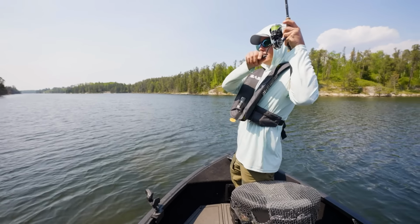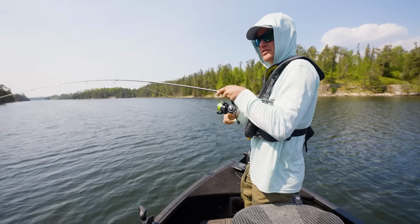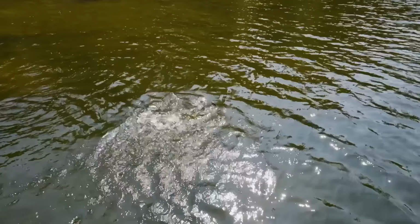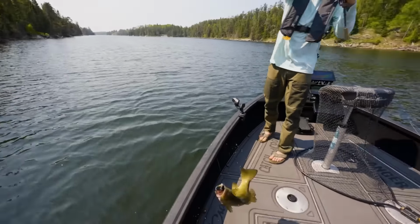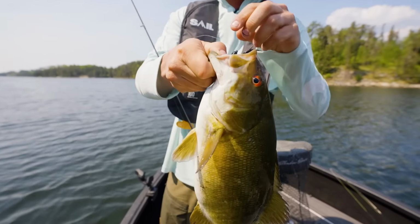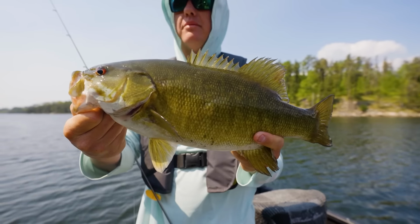Here we go. Nice bass, nice bass. Ooh, on the hair jig, that didn't take too long. This isn't that 18-inch, but it is a nice Lake of the Woods smallmouth. All right, sun is shining. The bass are very, very shallow. They're eating bugs. It's probably about a 16-incher.